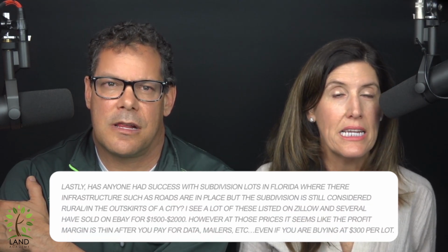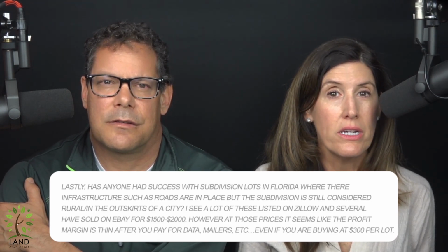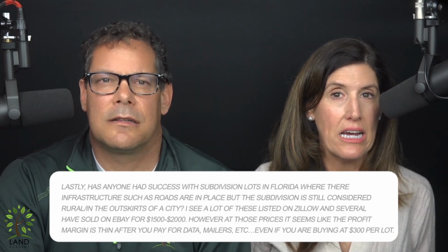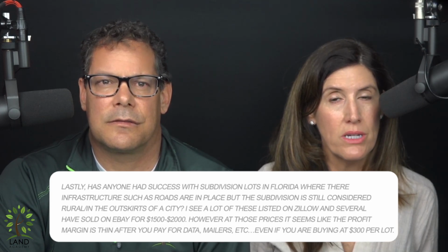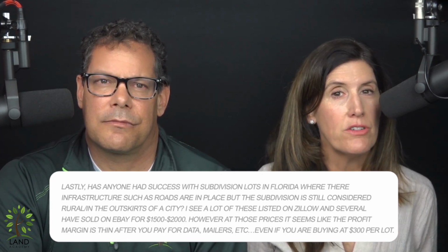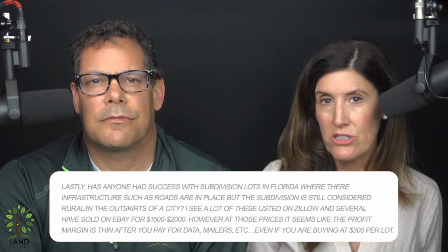Lastly, has anyone had success with subdivision lots in Florida where there is infrastructure such as roads in place, but the subdivision is still considered rural in the outskirts of a city? I see a lot of these listed on Zillow, and several have sold on eBay for $1,500 to $2,000. However, at those prices, it seems like the profit margin is thin after you pay for the data, mailers, etc., even if you're buying at $300 a lot. Thank you for any guidance you can provide.